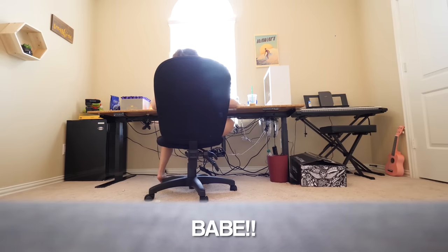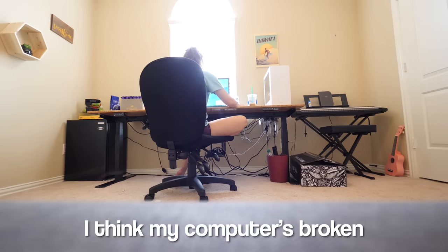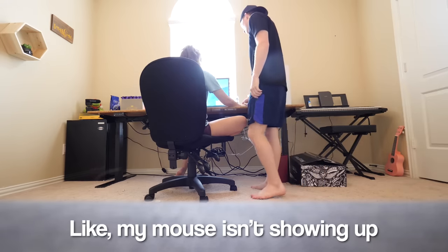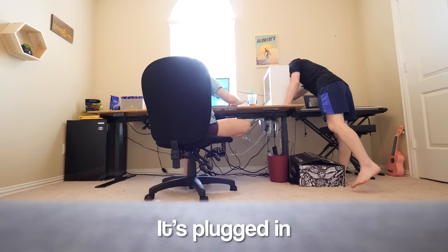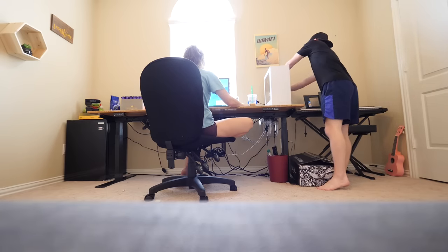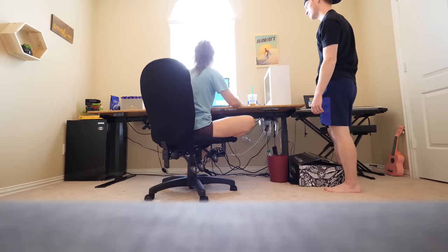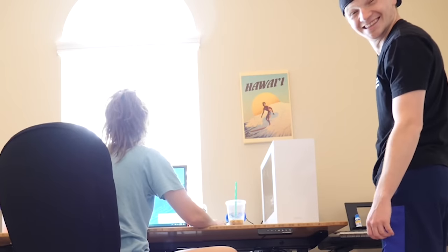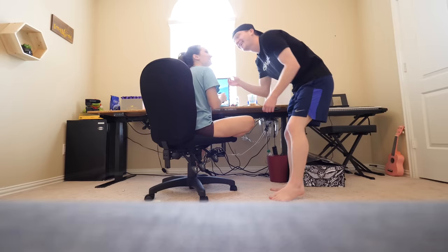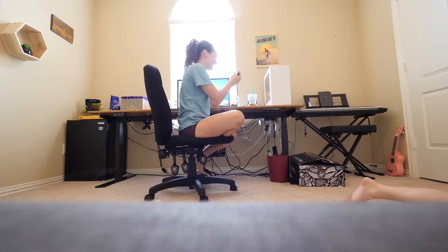My computer is broken. It's not working. I can't even, my mouse isn't showing up. Did you try unplugging it? It's plugged in. It's not showing up anywhere. Hold on. This one? This cord right here? Yeah. Okay. It's not working! Literally nothing. It's on. You're so annoying!